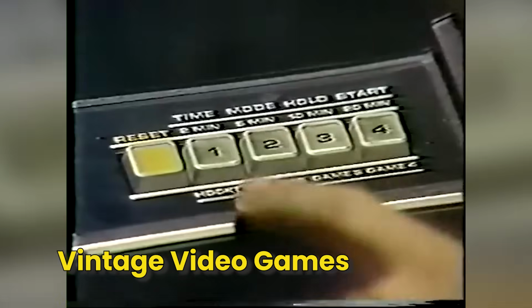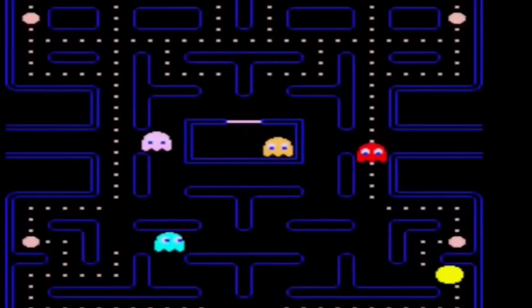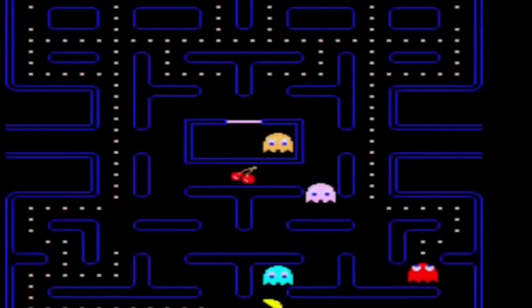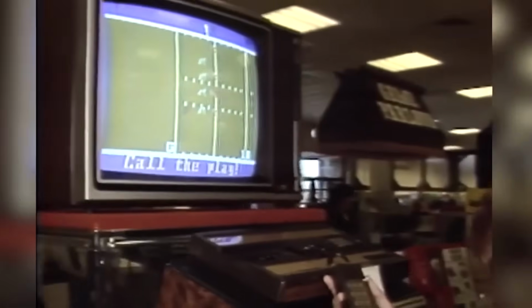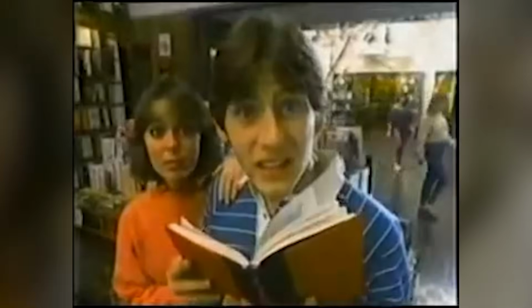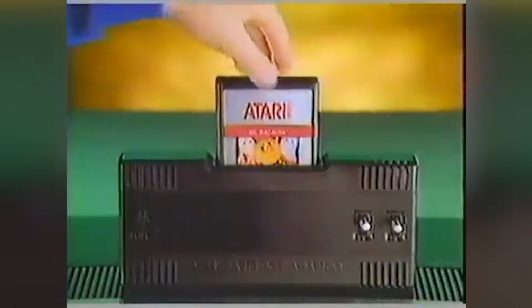Vintage video games. Before open worlds and Ultra HD graphics, gaming was a joystick, a cartridge, and hours of pixelated joy. If you were a kid in the late 70s, chances are you remember the thrill of plugging in an Atari console, hearing that bloop, bloop, bloop of Pong, or chasing ghosts in Pac-Man. These early video games didn't just launch an industry, they sparked a movement. And today, collectors are going after the very systems and cartridges that started it all.